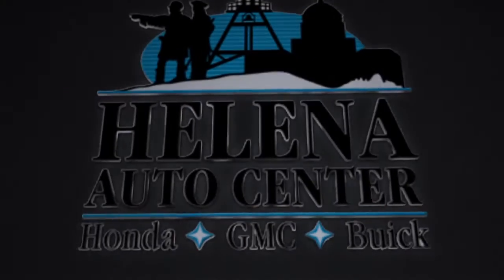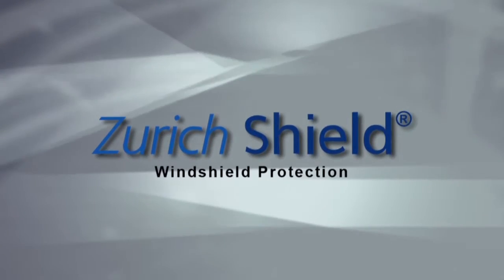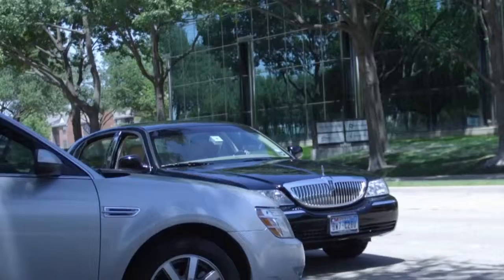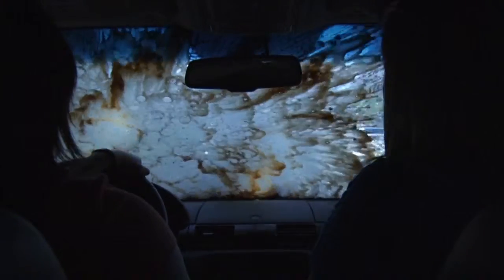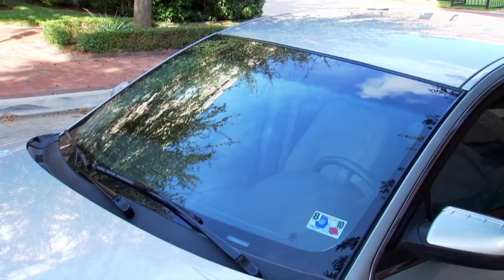Our next portion of the Montana Protection Package is Zurich Shield Windshield Protection. In everyday driving, your vehicle's windshield is there to protect you from road hazards that can crack, chip, and scratch your windshield, reducing your vision and your safety. Protect your investment and your passengers with Zurich Shield Windshield Protector, a patented glass coating.